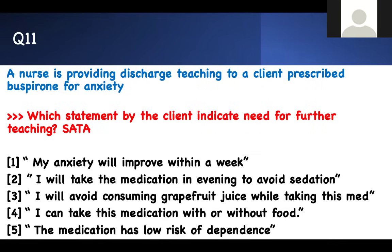Think about it, it's a trap. The medication has low risk of dependence is good. That's number 5. So there's no need for further teaching. But number 2, I will take the medication in the evening to avoid sedation. Well, it does not cause sedation, so you can take it anytime. So 2 needs further teaching. My anxiety will improve within a week. It's not benzos. It takes 3 to 4 weeks to work. Therefore, between 2 to 4 weeks. Therefore, that needs further teaching.